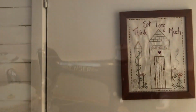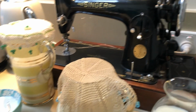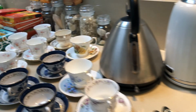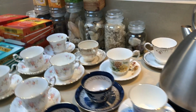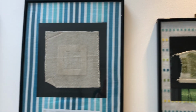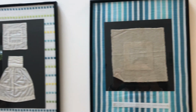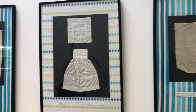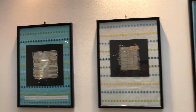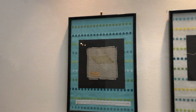Sit long, think much. So a few more of antique sewing machines, our little tea and coffee area with all the gorgeous, gorgeous cups. And these were just stunning. I don't know if they were Louise's mother's or grandmother's, I can't quite remember, but look at them, the way that she's displayed them all. Just beautiful old bits of work, sewing, embroidery.